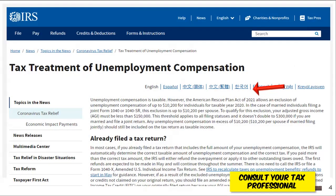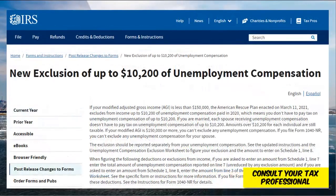Unemployment compensation is temporary relief when you've lost your job. Under the American Rescue Plan of 2021, they decided to allow up to $10,200 of unemployment compensation benefits to be tax-free. And that depends on your annual income.